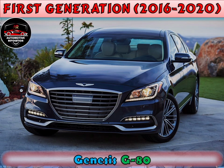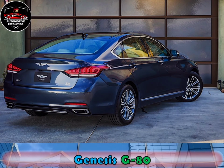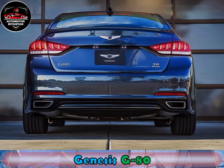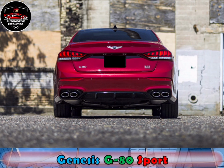Powertrains available included 3.8, 3.8 HTRAC, 5.0, and 5.0 HTRAC. The Russian market release in 2017 included a 2.0-liter Theta turbocharged engine. All models have an 8-speed automatic transmission with SHIFTRONIC. The Genesis G80 Sport has a twin-turbo 3.3-liter V6 engine, and features sport-style bumpers, quad exhaust tips, staggered 19-inch wheels, copper tint accent chrome, copper leather stitching and a mesh grille.